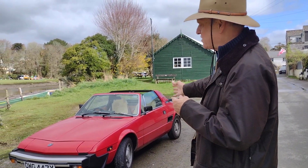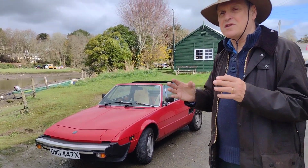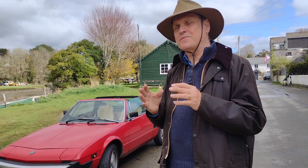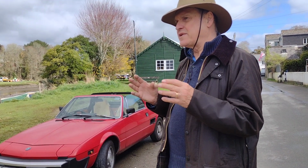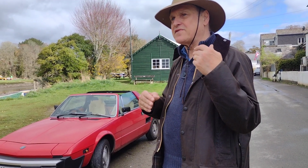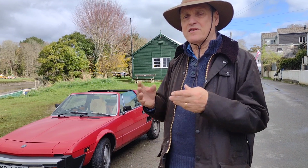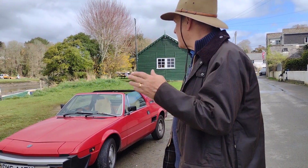But the X19, as you can see, which these videos are about: if you've got a car and you don't use the battery often, that's what happens to them. So I've read, and you can find out this yourself, that although it's a good battery, it just won't have enough oomph. The motor will turn, but not enough to get it to start. I put the battery in this morning after charging and desulphurising it, and it started straight away.